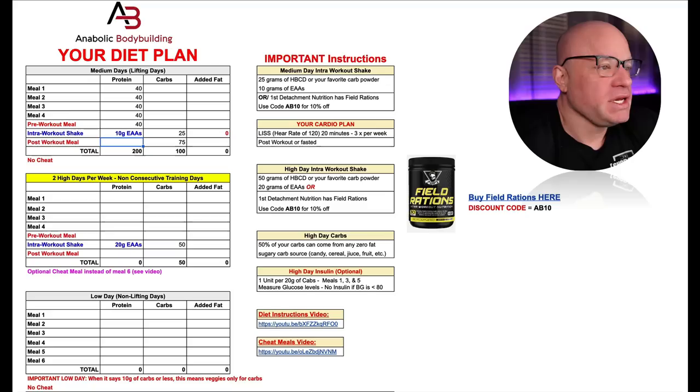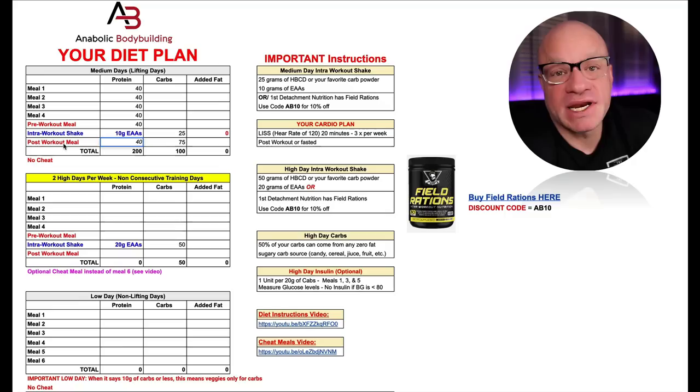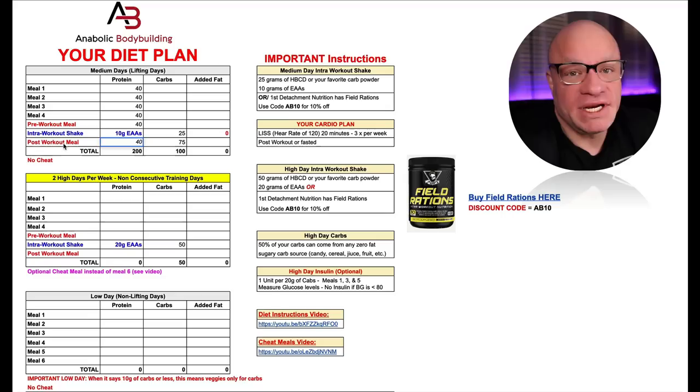And you'll see here I have meals 1 through 4 and then pre-workout and post-workout. This is a trick I learned from Justin Harris. The reason we set it up this way makes a lot of sense when you think about it: people work out at different times of day. Not everybody works out in the evening. I work out at night, so I'm in the gym at 7 p.m. or whatever, and this works out perfectly for me because I have my meals 1 through 4, then my pre-workout meal, and my post-workout meal is right before bed.